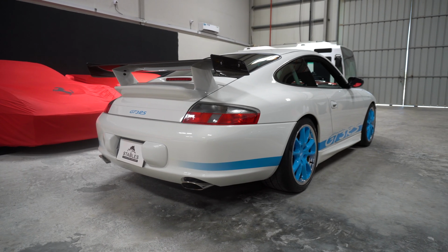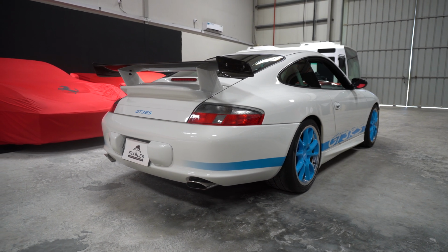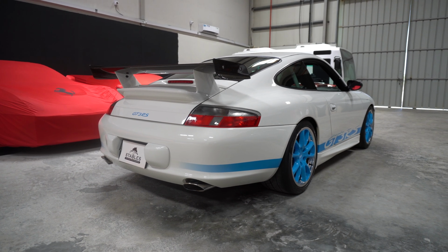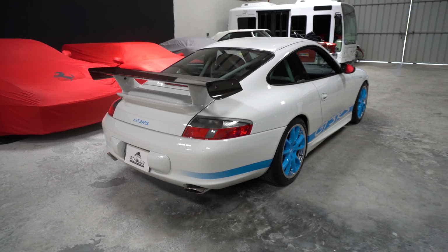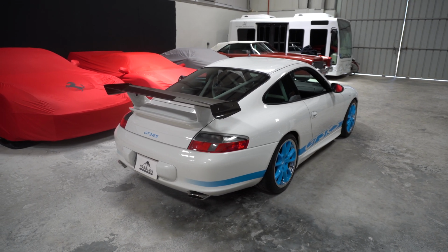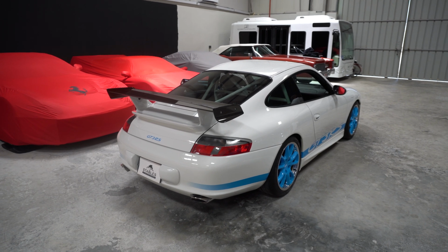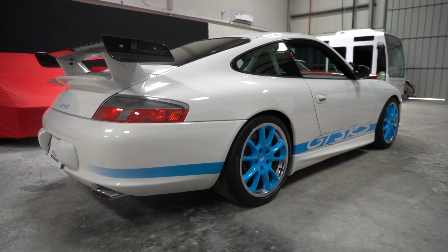So these cars were never actually sold in the US. There were rest of the world cars, probably 100 and something went to England because for right-hand drive, and then the rest of them went to Europe, and then clearly the odd one or two ended up here in the Middle East, but none in the US. Got to say that Riviera Blue is absolutely stunning.